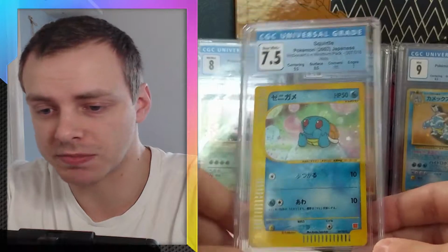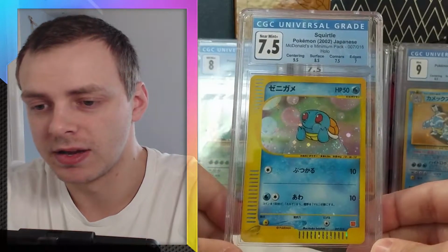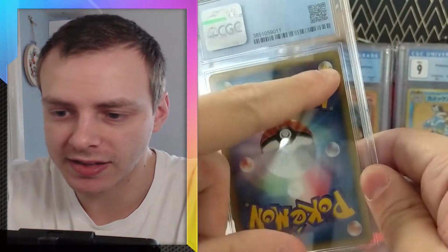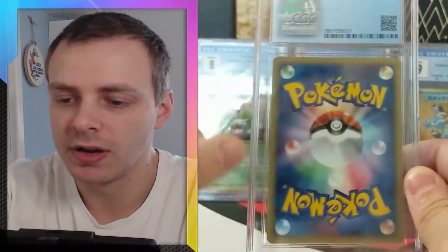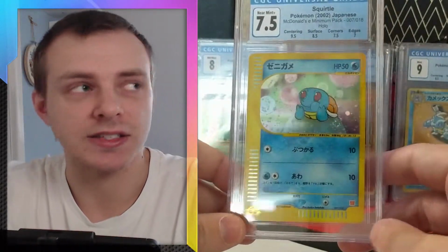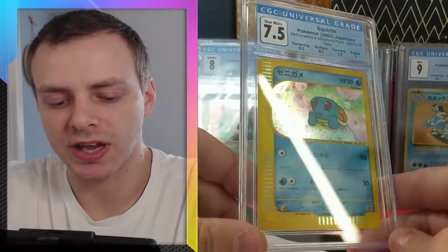Holo is pretty good. There's probably like little marks somewhere, as always. The corners, I believe one of the corners on the back, yeah, up here, has a little bit of whitening going on. And then edges, it wouldn't surprise me if one of the edges is a bit silvered somewhere because of the e-reader card.